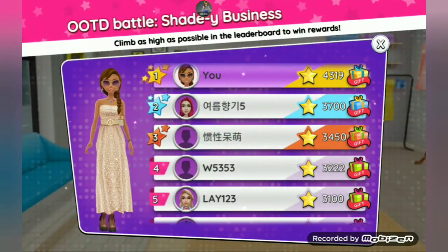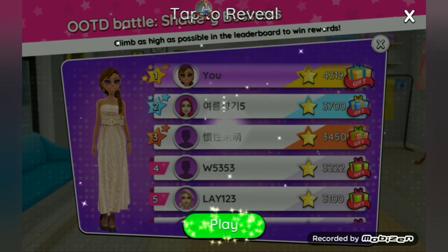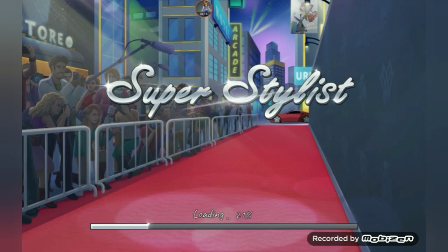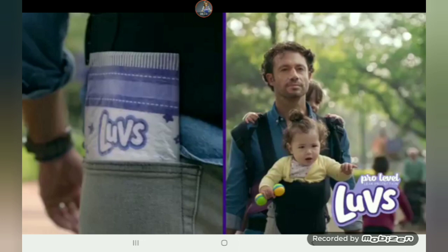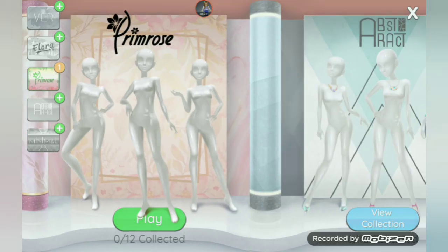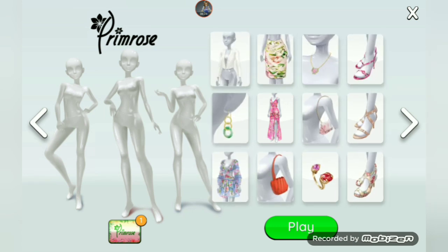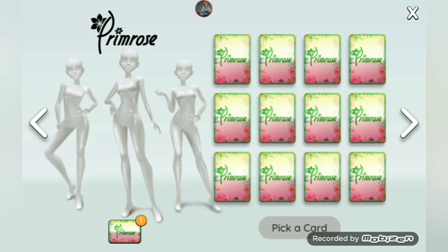My pencil just fell off. Let's see. Okay, let's play Prime Rose. Okay, guys, I'm back. I'm just gonna pick randomly. I'm closing my eyes and I'm picking. Let's see. What'd I get?